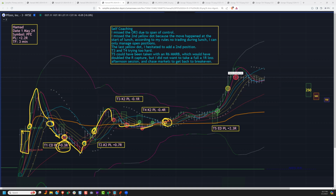Like to have hit that, but he does get the Kata 2 here and nails it. That was a possible second position. In the middle of the Fed announcement, I don't think I'd want you getting 2 positions on. So I like that first position.